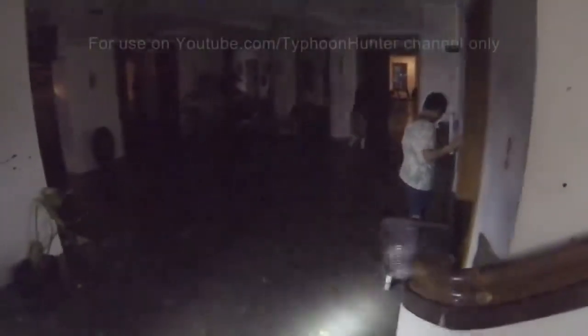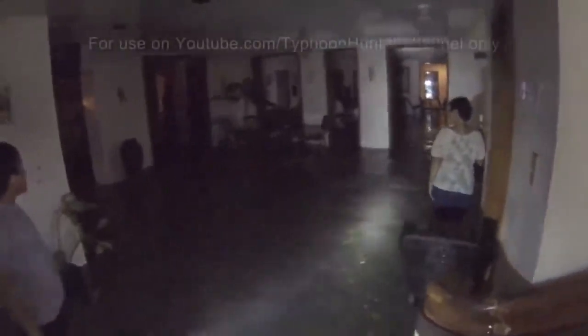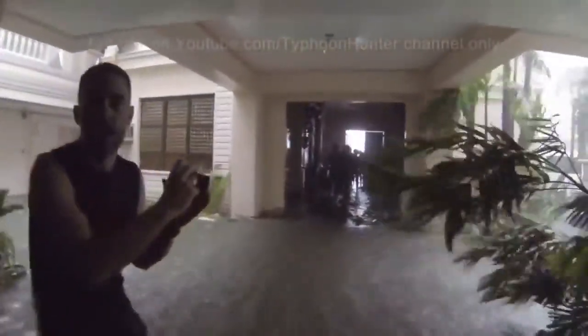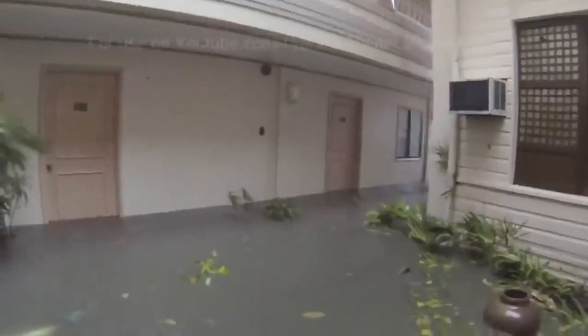We have storm surge starting to flood the ground floor of the hotel. Residents are evacuating up to the second floor. Wow, the current's strong. I had to go out and help people across the street. It was awful. These children were screaming.